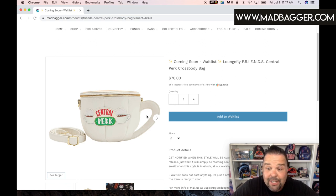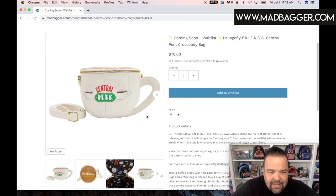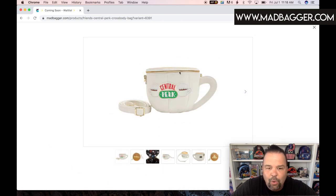It kind of reminds me more of the Stitch Shop stuff that they do. I would imagine this takes a lot more work to get this sewn together and put together right. Let's go ahead and blow it up here so you can see it. Central Perk. Got the nice handle. Looks like you got an applique with the Central Perk logo, the coffee shop.